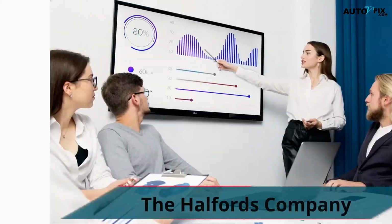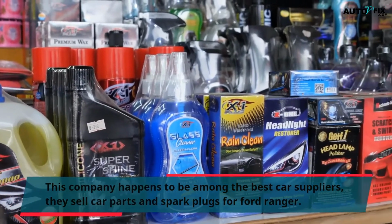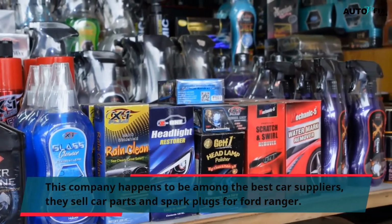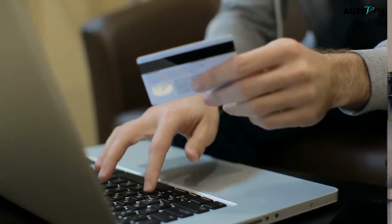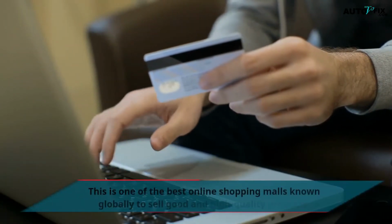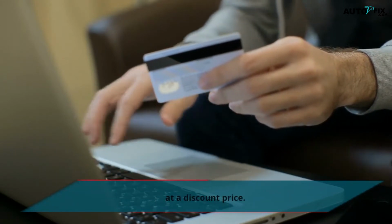The Halfords Company. This company happens to be among the best car suppliers. They sell car parts and spark plugs for Ford Ranger. Amazon. This is one of the best online shopping malls known globally to sell good and high-quality products, at a discount price.